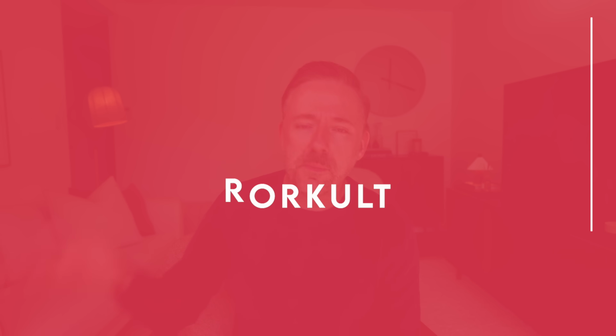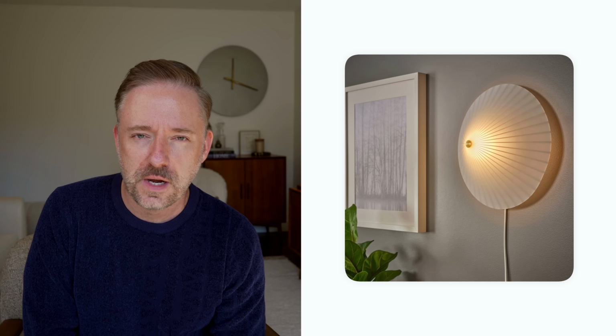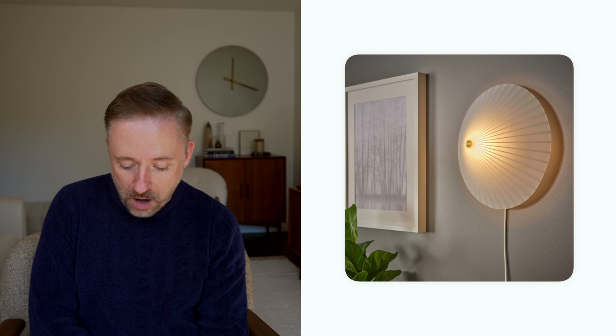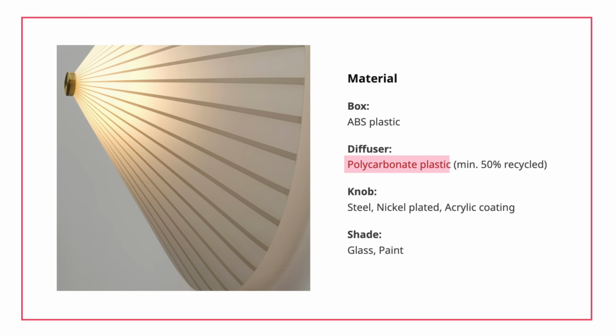Okay, next up is gonna be the RORKULT. The RORKULT is this really, really cool lighting fixture that has this really beautiful shade on it. Now, the diffuser is made of polycarbonate plastic, okay? Just putting that right out there right from the beginning. They say 50% recycled, cool, but really it's made of plastic. So let's get that out of the way right away, right?